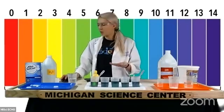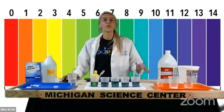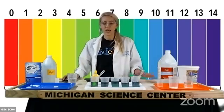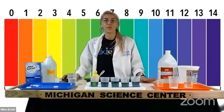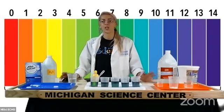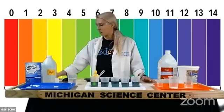So we have an experiment that we can do right here on the table, which is using our universal indicator in order to test the pH of some household substances. We'll be posting an activity guide later today at our website, where you can actually use red cabbage to test these same things.